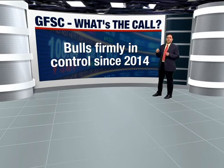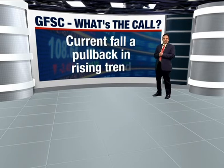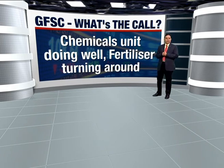And if you look at the charts, we will find that bulls have been firmly in control of the trend, even though we have had large pullbacks from the year of about 2014. So, for about 4 years plus, they have not really ceded control of the stock, and the current fall therefore is to be seen as a pullback in a rising trend, and that is the reason our attention is drawn to this. Like I said, both the chemicals and fertilizer divisions are doing extremely well.